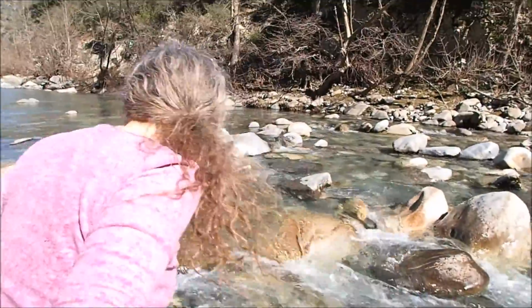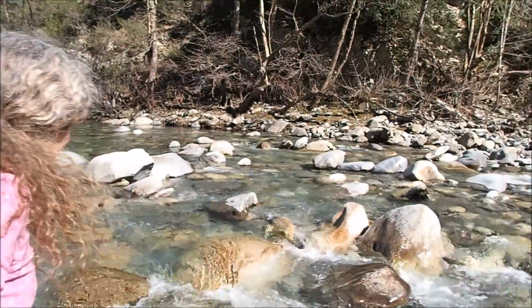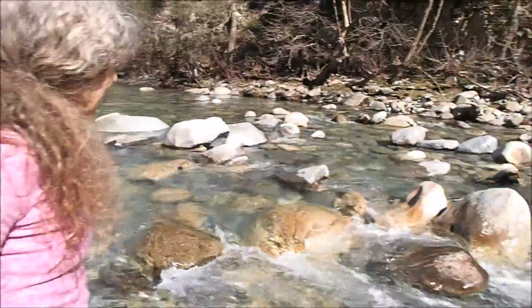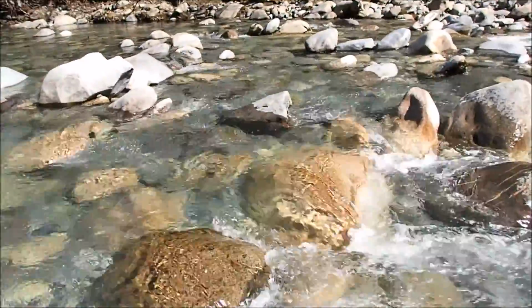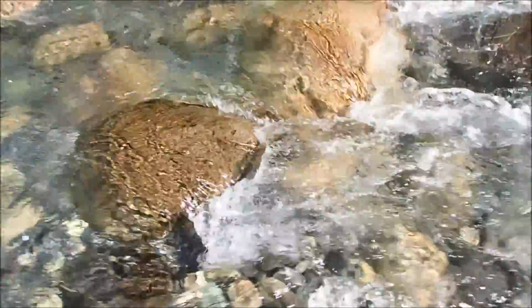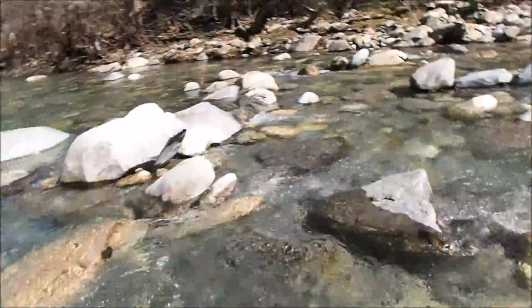Okay. I hope she doesn't break her ankle here. Hope I don't break my ankle. All right, rock to rock. I think we can go rock to rock here. Okay. I don't know. That's terribly slick. Oh, you can see shell fossils in there. Nah, maybe not. No, they're not slick.